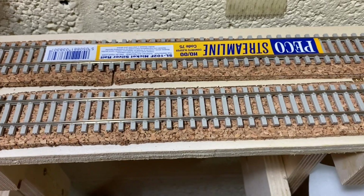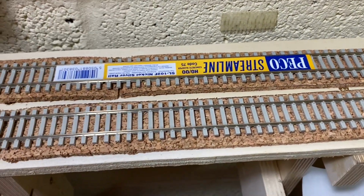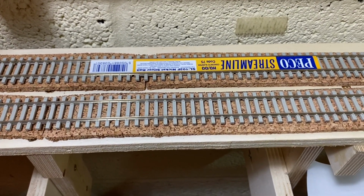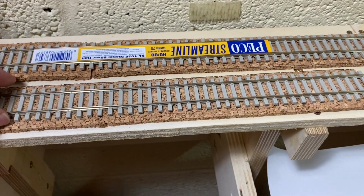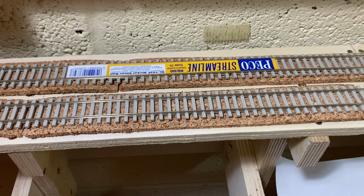When it comes to the scenic section, it'll look a lot more like this on strips. It's probably a little bit wide at the moment, but they can get trimmed down at a later date. But it just gives a nice ballast shoulder.